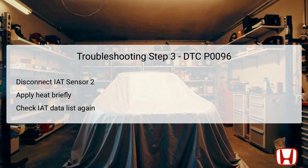If it does, this indicates an intermittent problem where the system is functional at the time of testing. At this point, it's wise to check for any loose connections or wiring issues. If the sensor does not react as expected, it will need to be replaced.